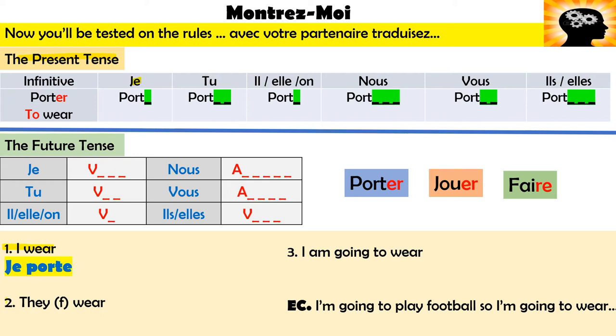Numéro deux, they wear. First off, which tense is it in? This is present tense as well. So look along here, they is here, and then what's our pattern for they wear? What do you need to add to the end in the present tense for they? ENT, so ils portent with the ENT. Now you say port, you don't pronounce the ENT, but you've got to write it. Okay, so first two down, well done if you got those.